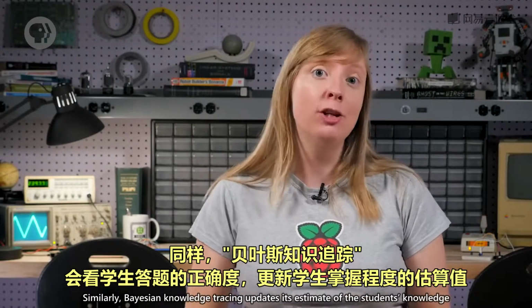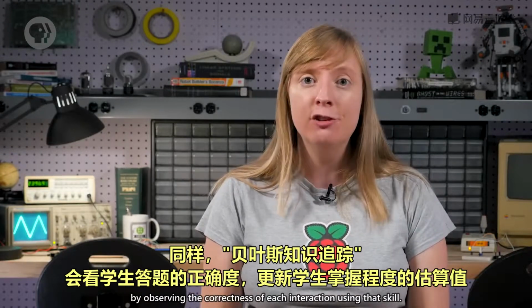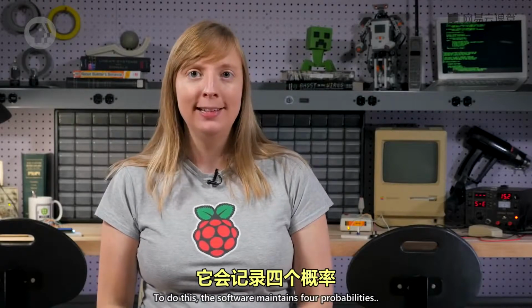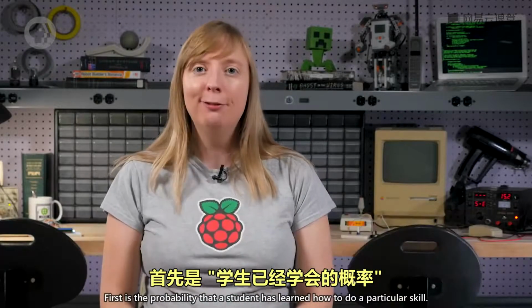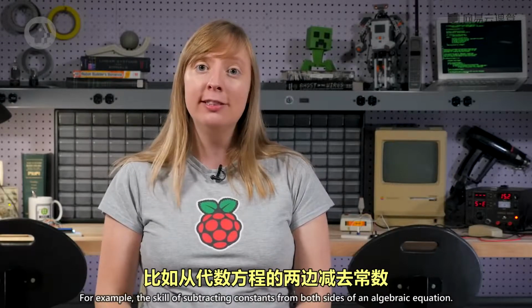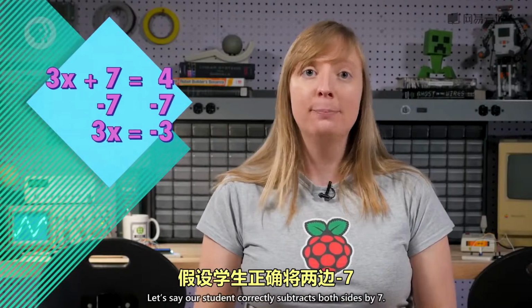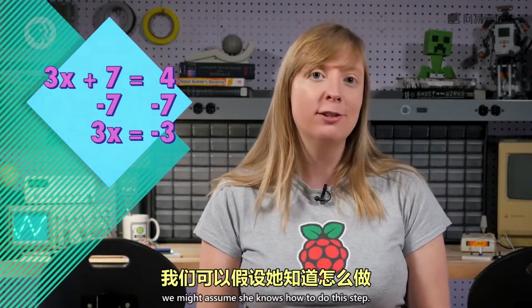Similarly, Bayesian knowledge tracing updates its estimate of the student's knowledge by observing the correctness of each interaction using that skill. To do this, the software maintains 4 probabilities. First is the probability that a student has learned how to do a particular skill. For example, the skill of subtracting constants from both sides of an algebraic equation. Let's say our student correctly subtracts both sides by 7. Because she got the problem correct, we might assume she knows how to do this step.